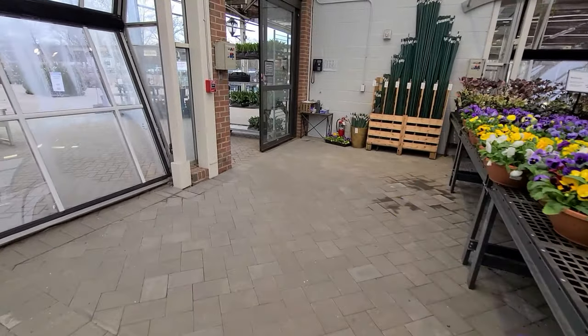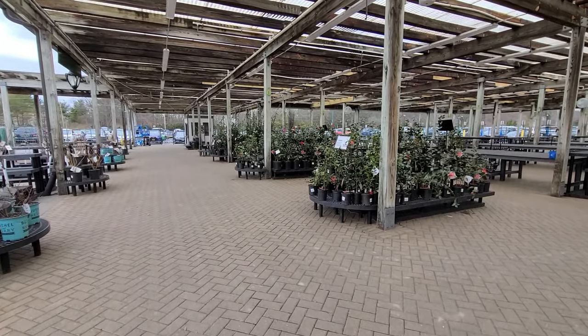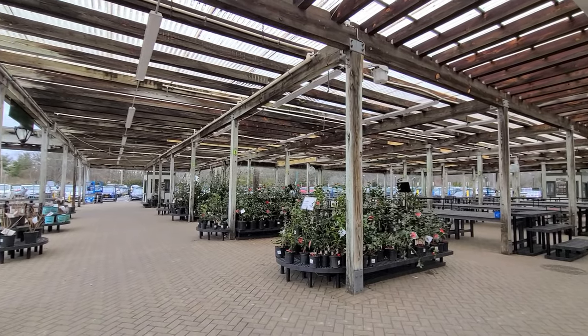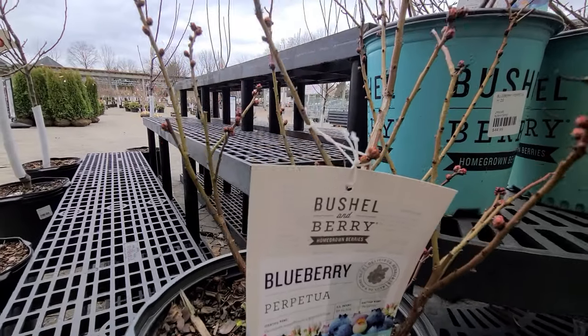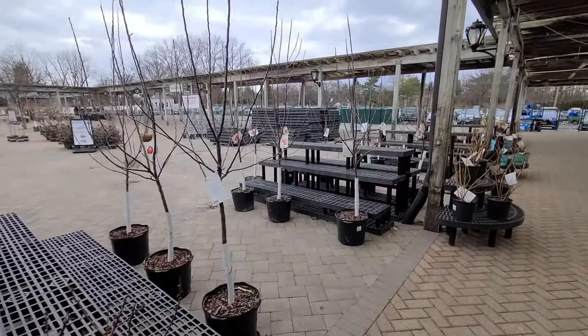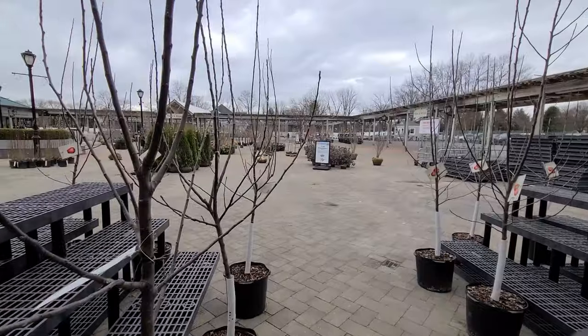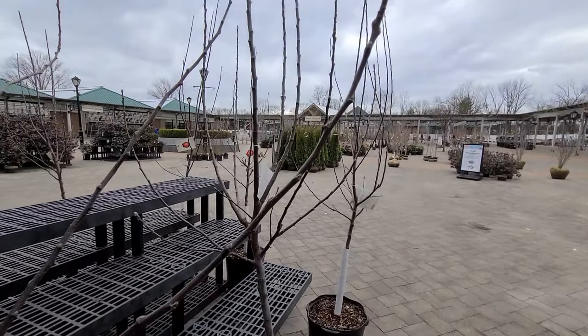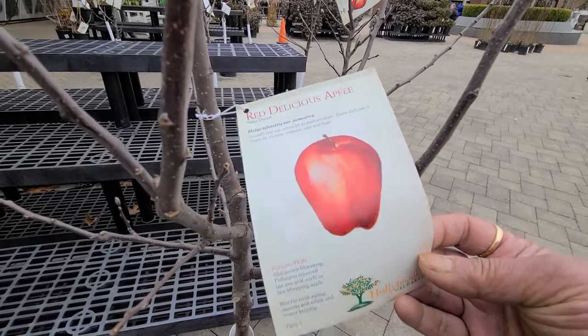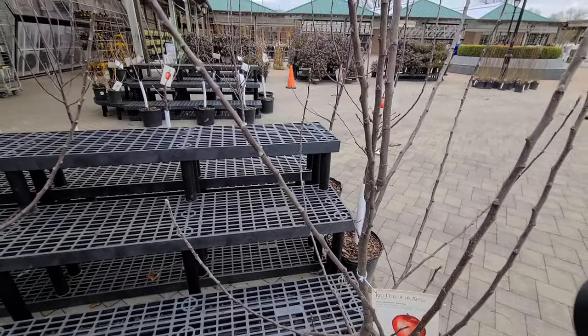Let's see what I have out here. Christmas time, I have the Christmas tree out here. Out here is more hibiscus tree. I have a lot of fruit tree, berries. This one is blueberry. Yeah, this is blueberry. They have apple tree over here. This is apple tree. Different type of apple. Red delicious apple. So all this is apple tree out here.